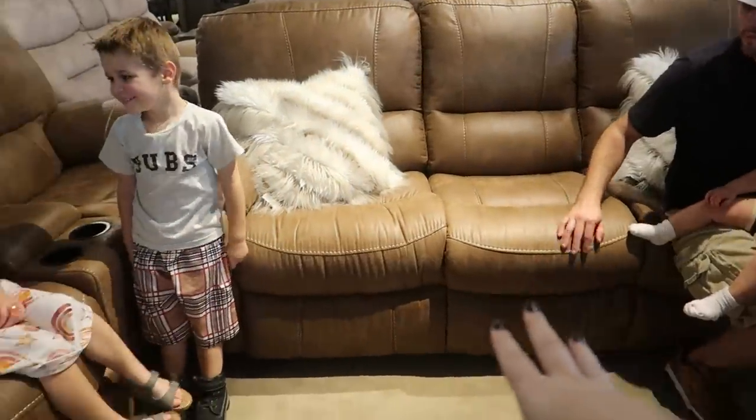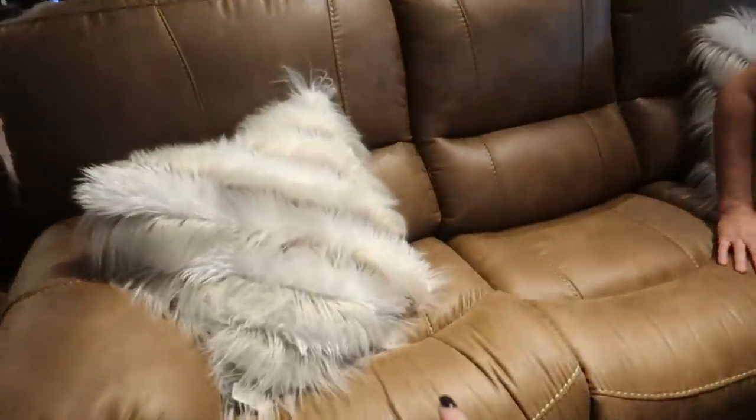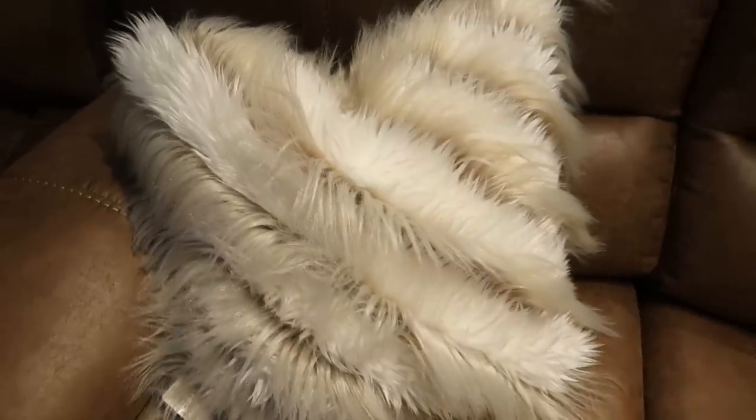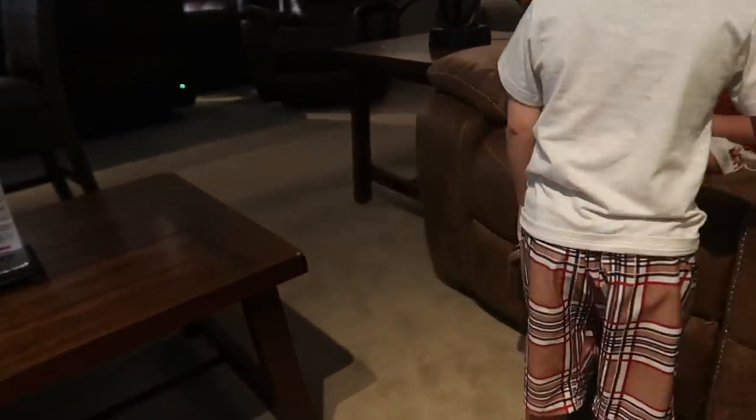So this is my favorite couch that I've seen so far. And I really love these pillows. They're feather pillows. I love this whole couch and both of these pillows for like a couch. And it also comes with a recliner. So we could also put like a recliner right here.